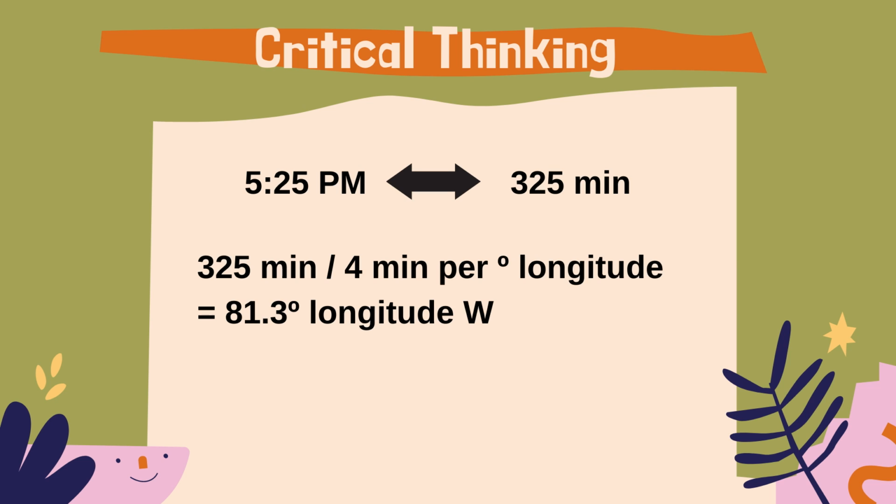The way we calculate longitude is by converting our time to the equivalent difference in minutes. For our location, we multiply 5.4 hours times 60 minutes to get 325 minutes. To convert this to longitude, we divide by 4 minutes per degree longitude to get 81.3 degrees. That's a pretty good estimate using a simple sundial.